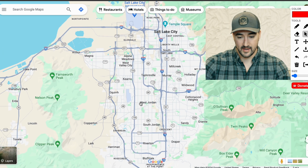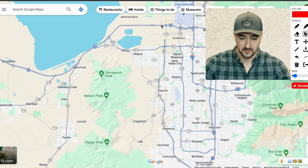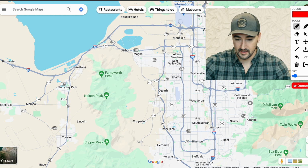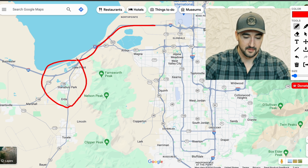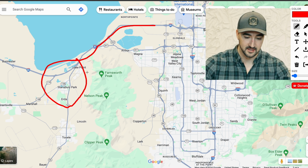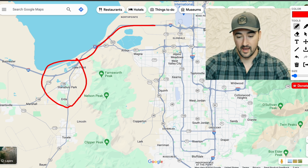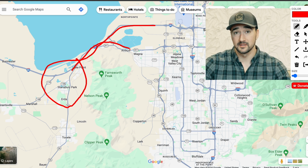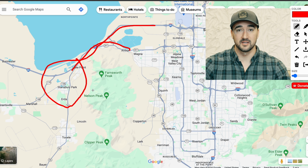Zooming out here, we have the Salt Lake City Valley. And if you come over here to the west and you're following I-80 out to the west, the first town you're going to get to is Lake Point / Stansbury Park. I'm going to refer to both of these as Stansbury Park because they're right next to each other, and one kind of bleeds over into the next. What makes Stansbury Park unique is you're really not that far away from downtown Salt Lake City. Obviously, I-80 is going to be your main corridor to get to the Salt Lake County, and it's really not too far if you're having to commute to Salt Lake City.